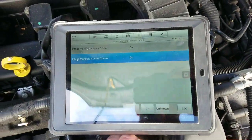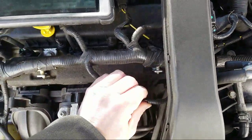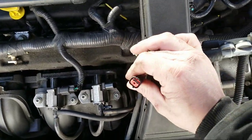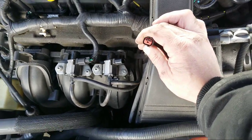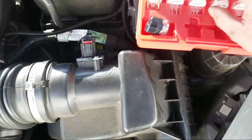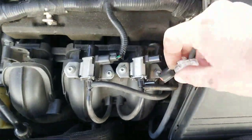Now comes the reason why I grabbed the noid lights. So, if we hop on here, disconnect this electrical connector. One side here is going to have power at all times. The other side is going to be grounded by the PCM. So here's what we're going to do. We're going to hop in here with these noid lights. I'm pretty sure I got one that might fit in there. I hope. And a GM PFI should do it.